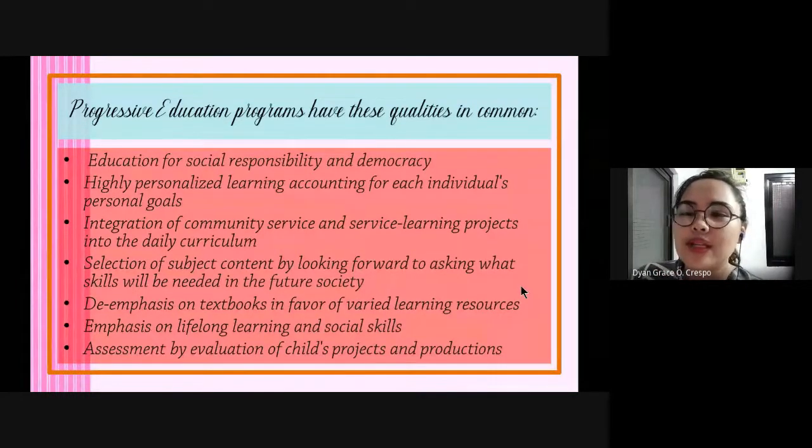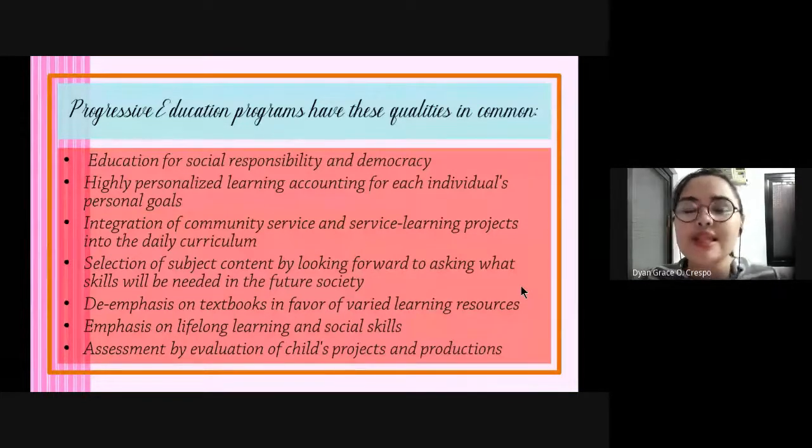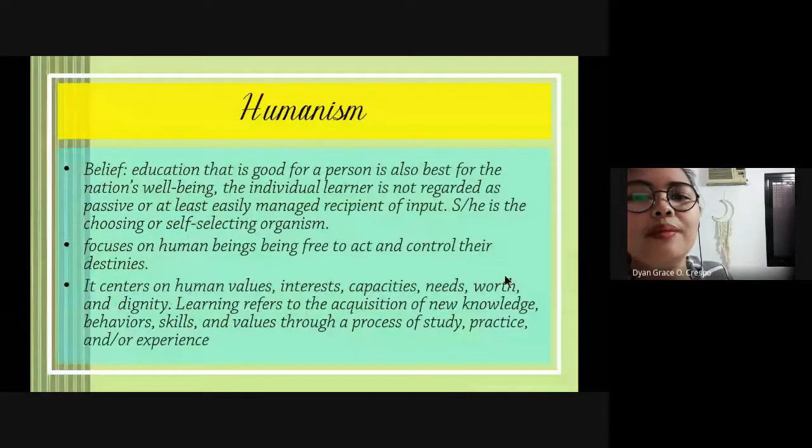Selection of subject content by looking forward and asking what skills will be needed in the future society. The emphasis on varied learning sources in favor of textbooks. Emphasis on lifelong learning and social skills. And of course, assessment by evaluation of the child's projects and productions. So those are the common ones.